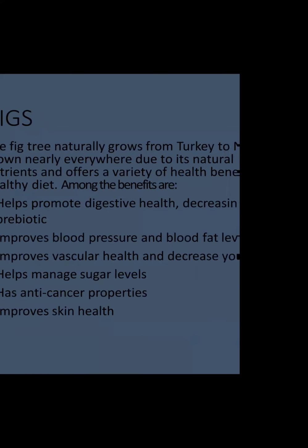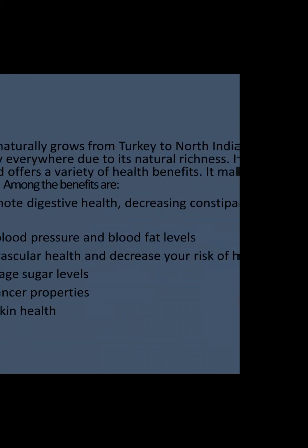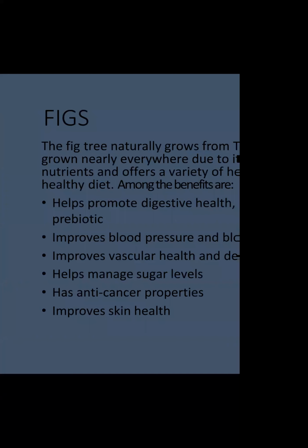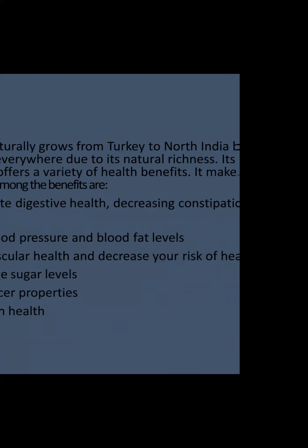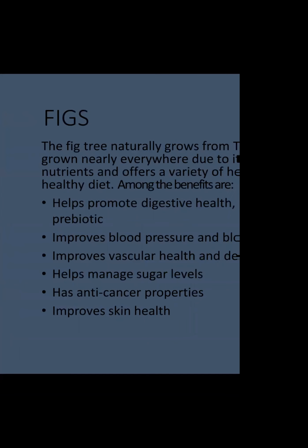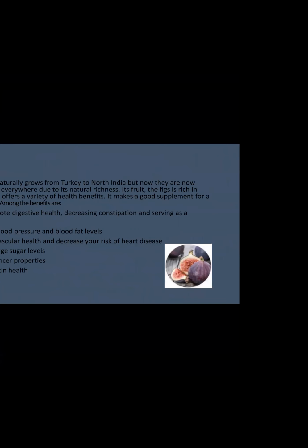They help promote digestive health, decreasing constipation, of course, and serving as a prebiotic, improves blood pressure and blood fat levels, improves, of course, the vascular health and decreases your risk to heart disease, helps manage sugar levels. As you can see, all of these, they tend to have similar benefits, has anti-cancer properties, and improves the skin. So this is an amazing product. What else did I find? I'll just add on to what is there.